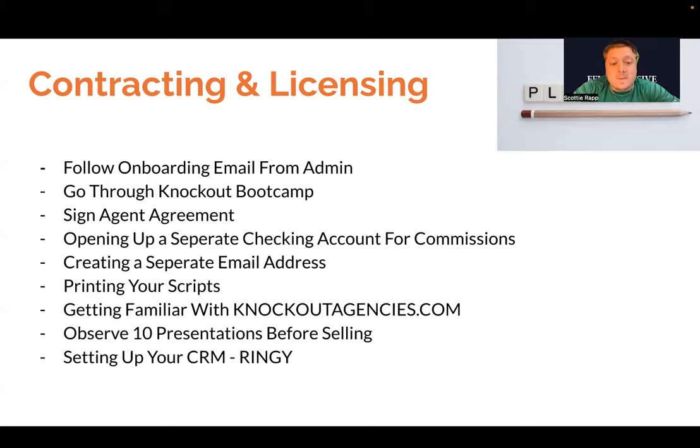From there, you can go right back to NIPR.com and you can get any state license that you would like. All you have to do is follow the prompts, go to the state that you're trying to get licensed in, click on non-resident, fill out the application, pay the fee, and you can get licensed in any state as a non-resident right after your license in your resident state, guys. So next thing from there, we're going to follow the onboarding email from the admin, right?